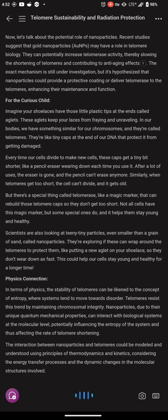But there's a special thing called telomerase, like a magic marker, that can rebuild those telomere caps so they don't get too short. Not all cells have this magic marker, but some special ones do, and it helps them stay young and healthy. Scientists are also looking at teeny tiny particles, even smaller than a grain of sand, called nanoparticles. They're exploring if these can wrap around the telomeres to protect them, like putting a new aglet on your shoelace, so they don't wear down as fast. This could help our cells stay young and healthy for a longer time.